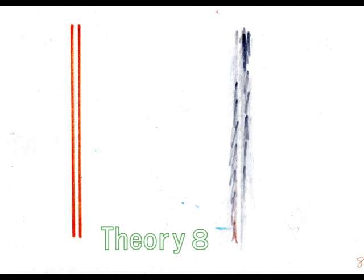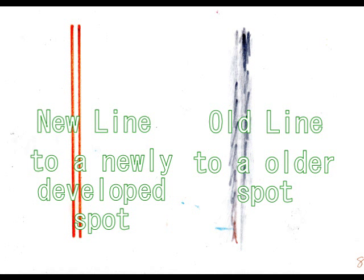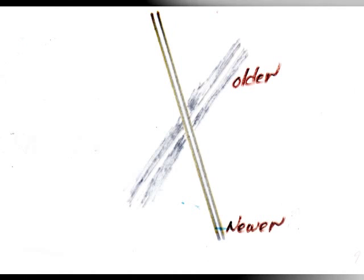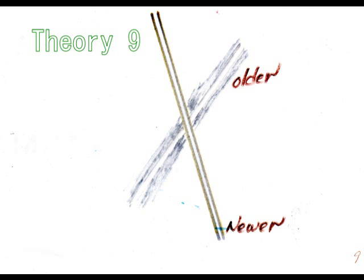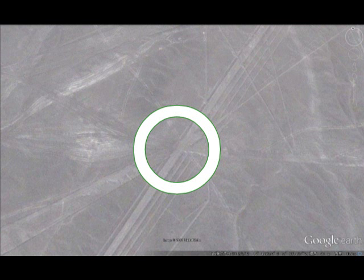Also theory eight: the left one is a newer line, and the right one is an older line to an older spot. For example, to Tunfan or to other places, or Nazca, Giza. There are very old lines which show the direction to those places, and of course newer lines run over the older ones. This is another theory, nine. This is an older one, for example, and this is a newer one, right? The newer one runs over the old one here. You can see that.